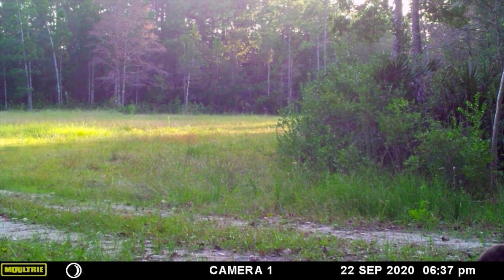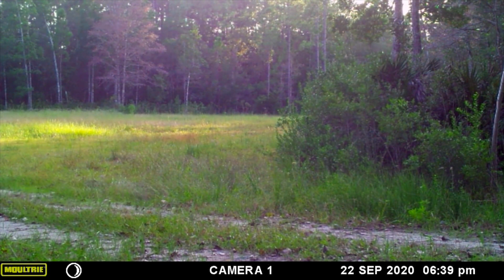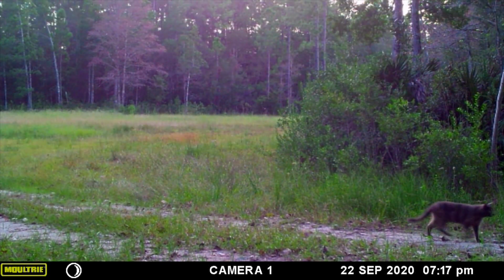This is Schrodinger. Look at the time, 6:37, 6:39. He's walking away with a squirrel. Approximately 30 minutes later, he's coming back through the culvert again after having his squirrel dinner. He's a tough cat.